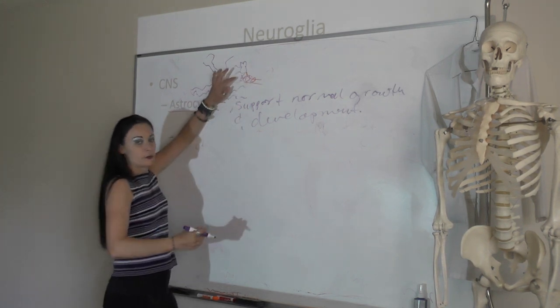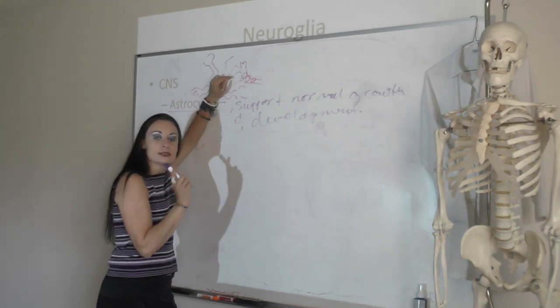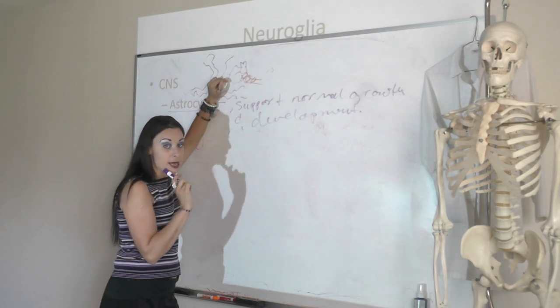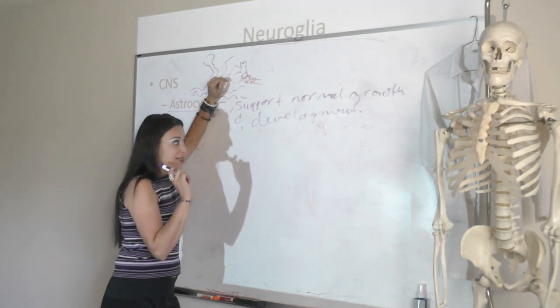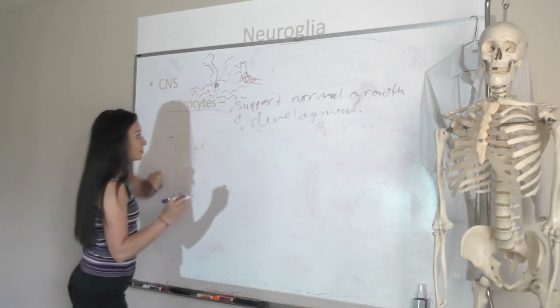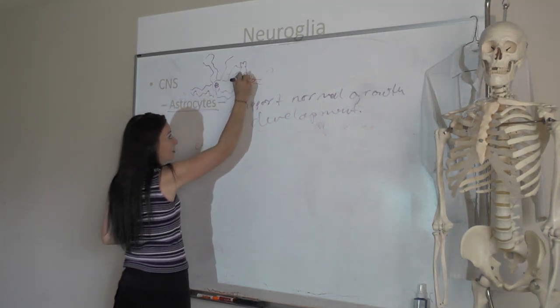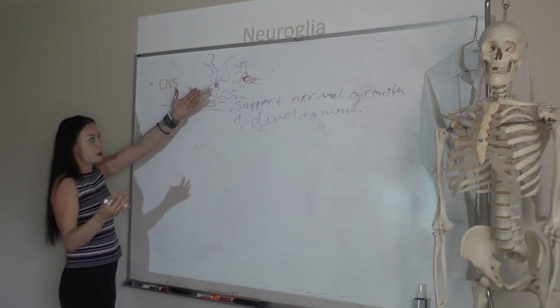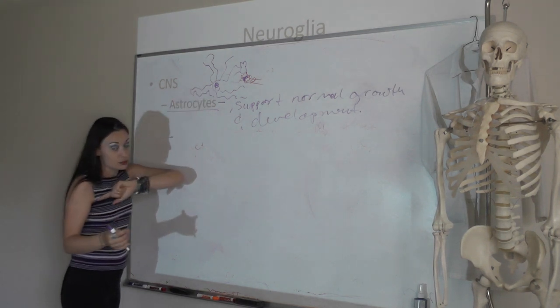The other thing that helps to form the blood-brain barrier is what type of junctions between the endothelial cells? This could be a test question. Tight junctions. So tight junctions seal plasma membranes together, and that's what's going to help to form the other part of the blood-brain barrier. But that's not the astrocyte, that's a fact.